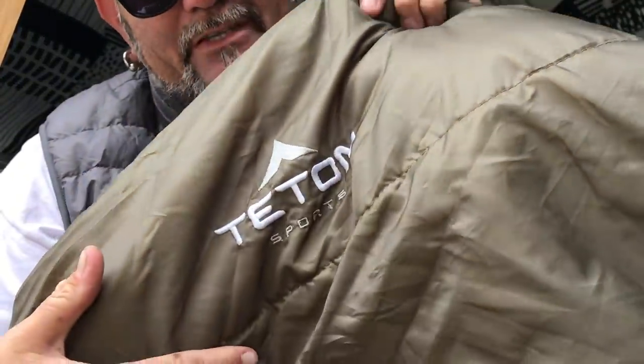One thing I do keep in the van is a sub-zero sleeping bag. I got this one. The links for this are in my Amazon links.